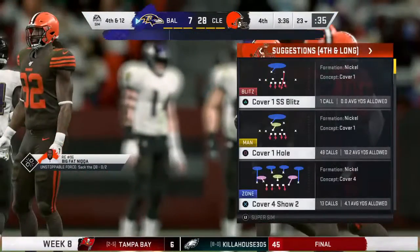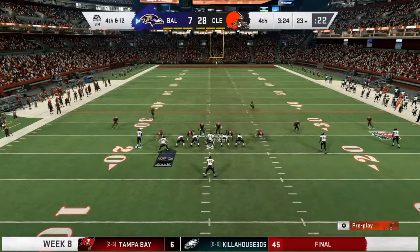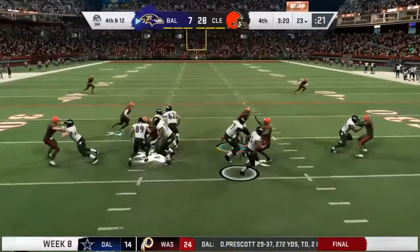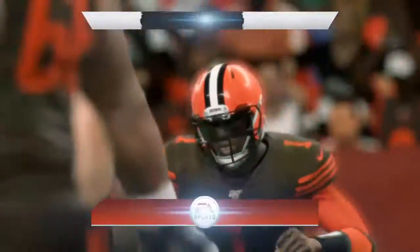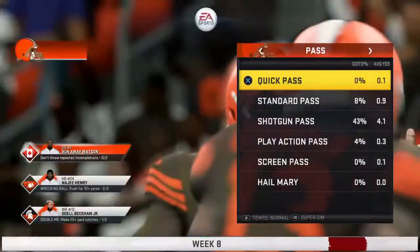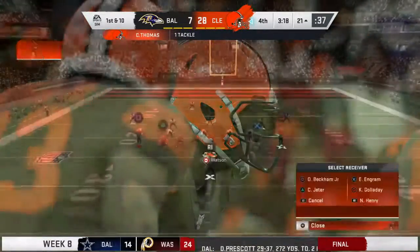I love the intelligence the defense just showed there. Read their keys, saw the screen developing, ran to it and smothered it. What a third down stop by them. Going absolutely nowhere. He'll wind up losing a yard or two. John Harbaugh not afraid to go for it this time. Doesn't work out, and the Browns are going to get this thing back.